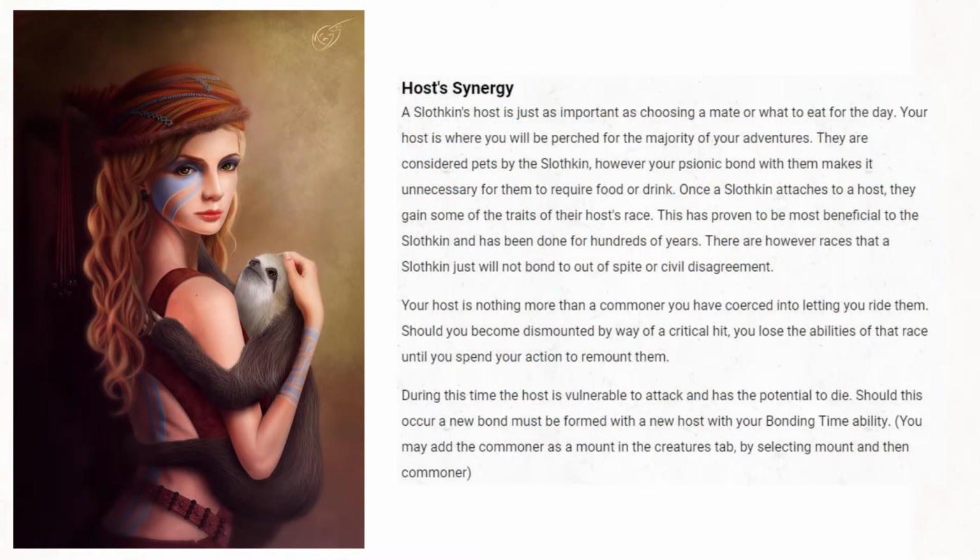Basically, they select a host, whether it be a human, dragonborn, a dwarf, whatever it is. They get to pick their host. You spend some time bonding with them, and now you're hanging on to this humanoid. And now you and this host are kind of like one entity in a way.